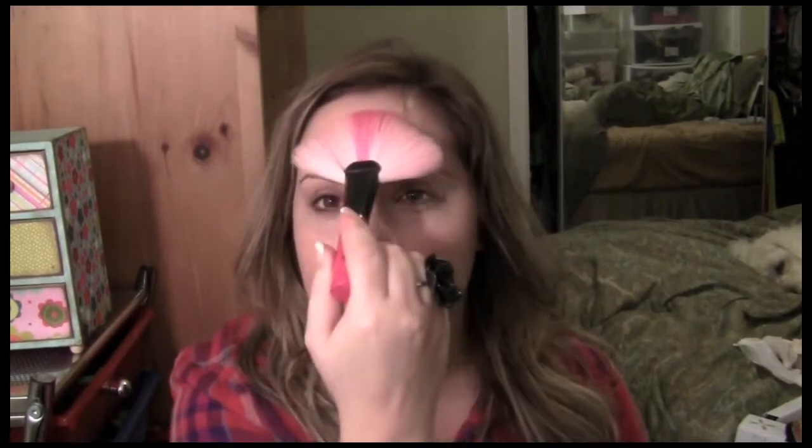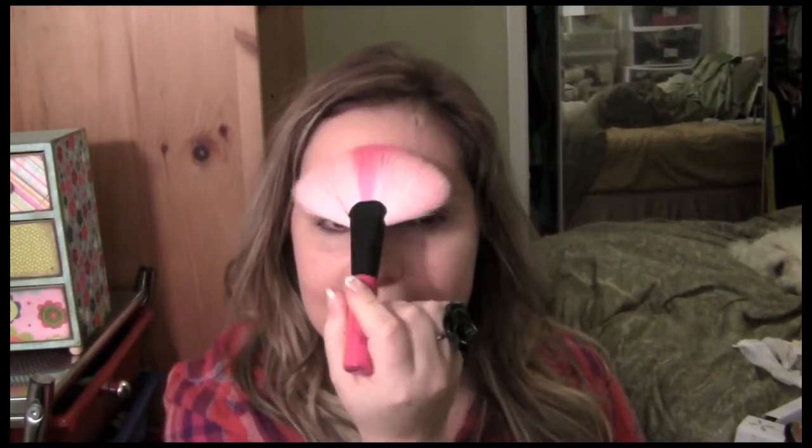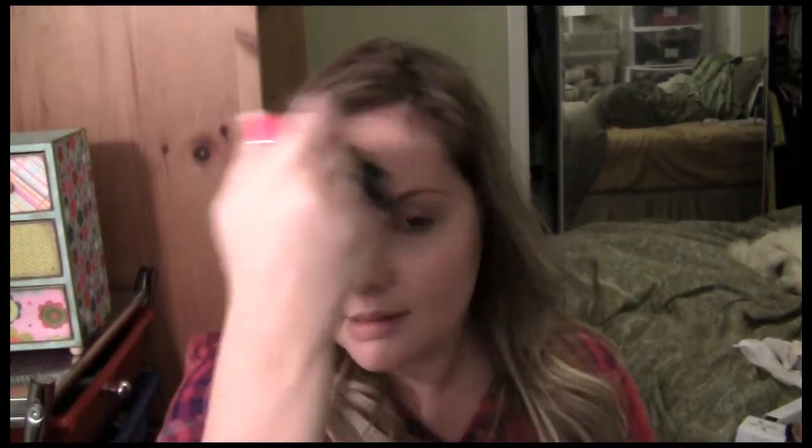Love this brush, it's so cute. And I just go like this really fast. This fan brush applies it. Look at how much it takes up of your face. So it applies it super fast. Since I do like glow to my skin, I'm only doing one light layer.